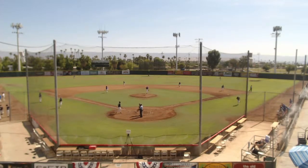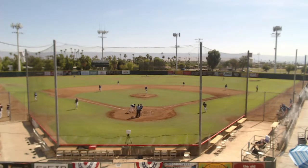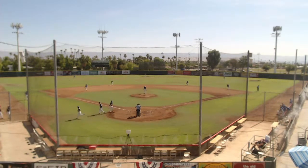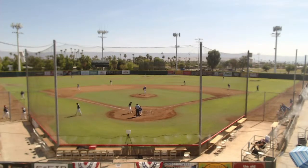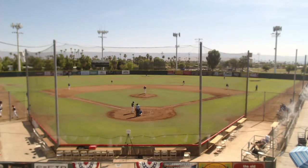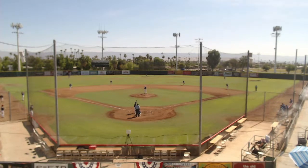Again, 3-game schedule here today coming up after this one at 11:30, North Stars and Colonials at 11:30, and then tonight the Inland Valley Bucks are in town to face off with the Palm Springs Power. First pitch 7:05. Kids Day Wednesday out at the yard. Kids 12 and under get into the ballpark for only $1, so bring out the whole family.